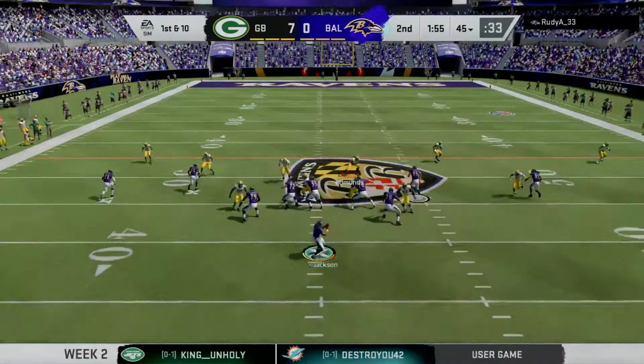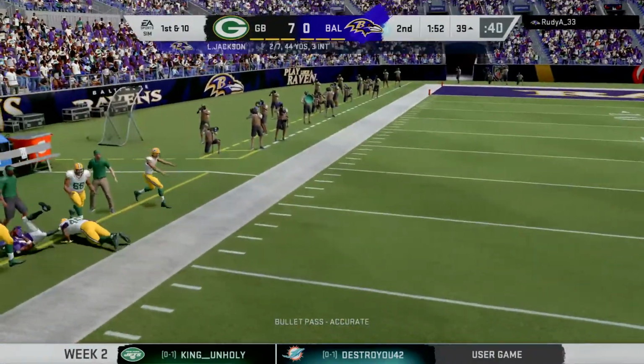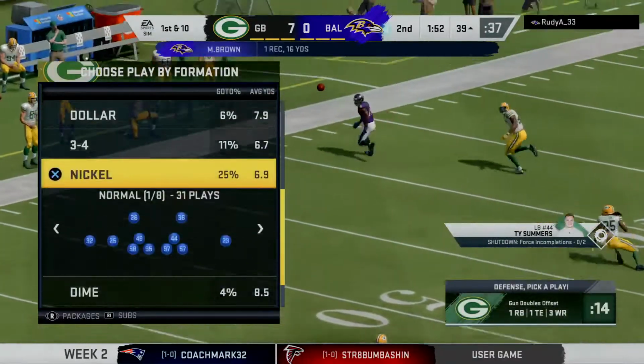He'll have stats and scores from around the NFL in this second week of the regular season. A good start to the drive here as that's caught out on the left side. 16 yards on that one and a Raven first.